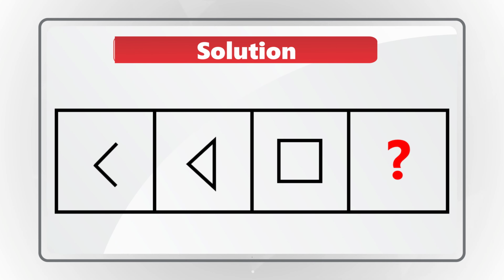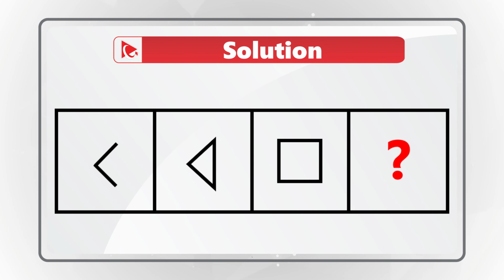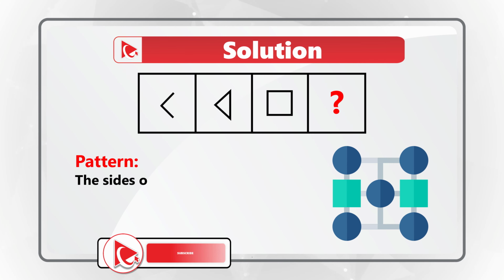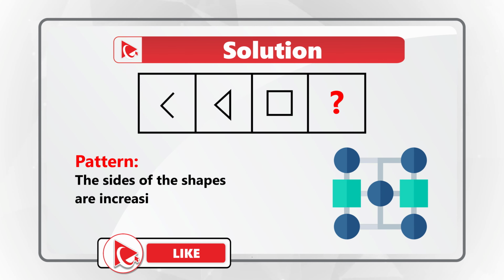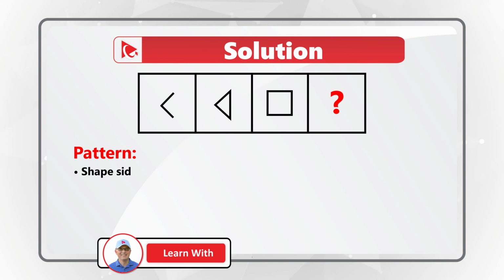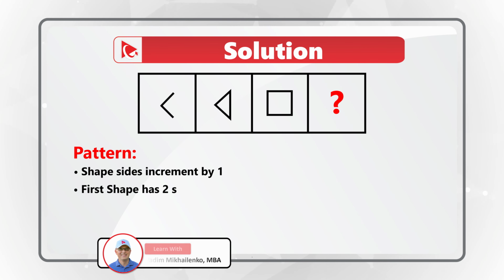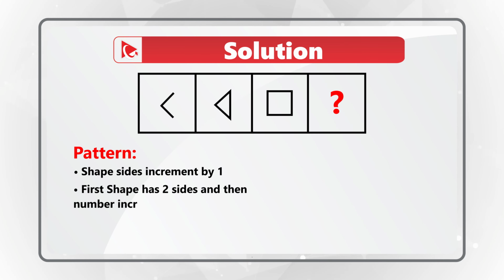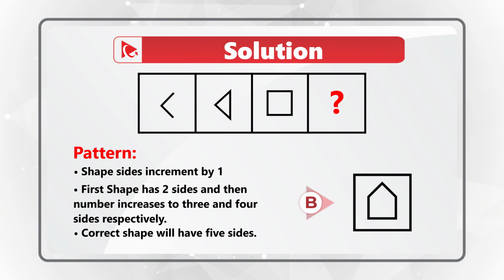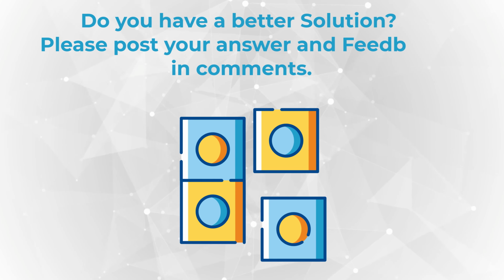You're probably tired of hearing it on this channel, but the key to solving these types of challenges is to find the pattern. And the pattern here is that the sides of the shape increase by 1 in each step. For example, the first shape has 2 sides, and the number continuously increases to 3 and 4 sides respectively, which means that the missing shape should have 5 sides. And only shape B has 5 sides. Hopefully you've nailed this question and now know how to answer similar problems on the test.